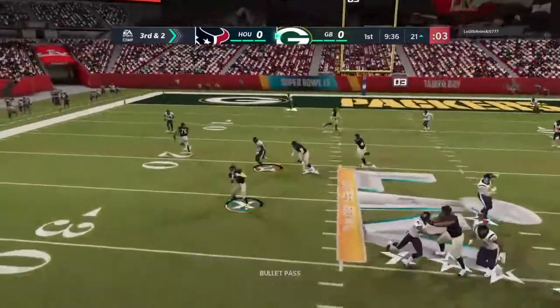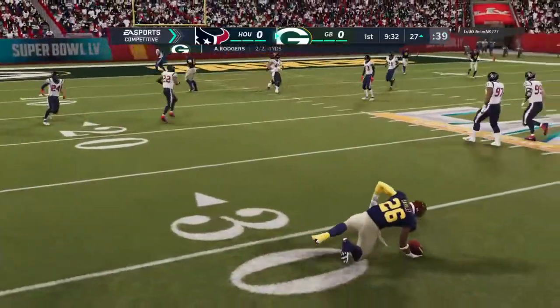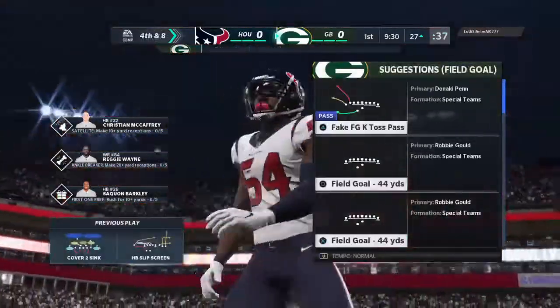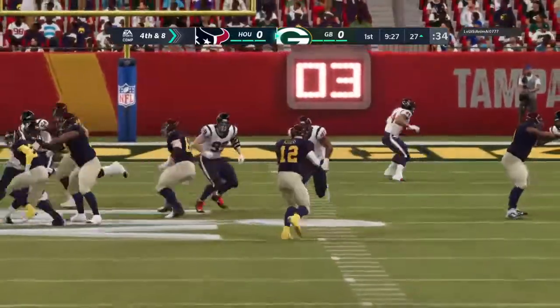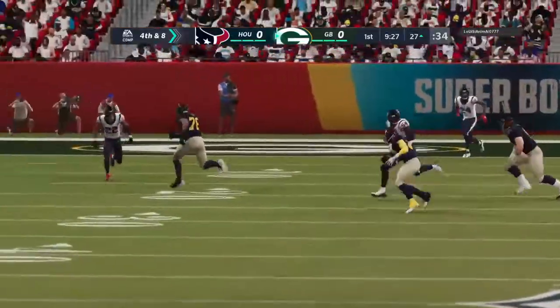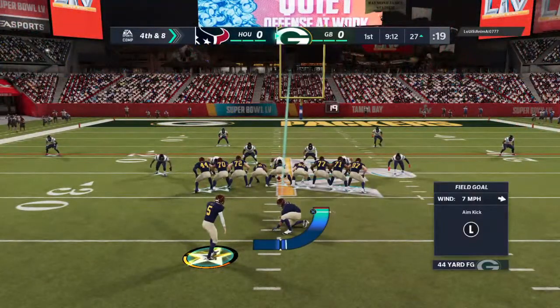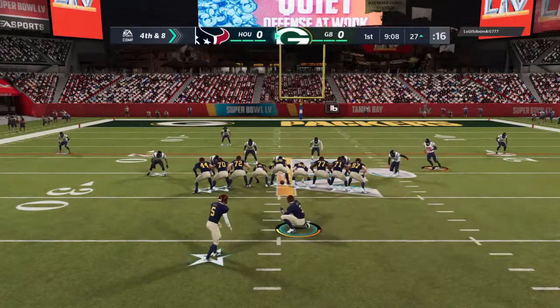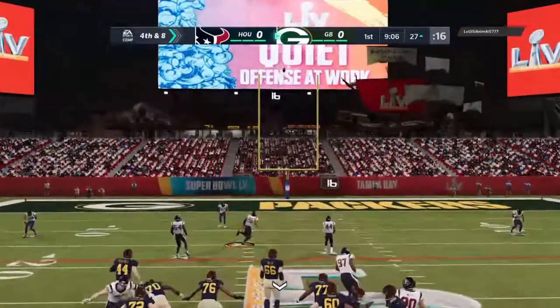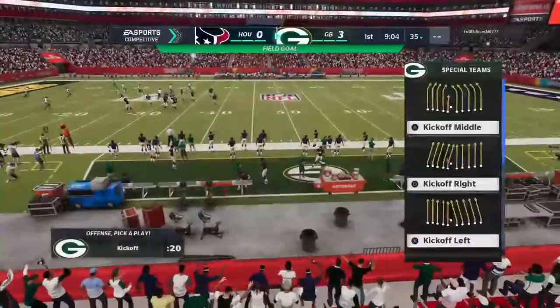Chargers looking to throw on 3rd and 2. They'll set up the screen to Barkley. And they take him down, losing yardage back at the 27. It's a 6-yard loss on the play. And that's going to make it 4th down. Robbie Gould on now to try the field goal. This from 44 yards out, left hash. And in his 15th season, he's able to get this one to go.